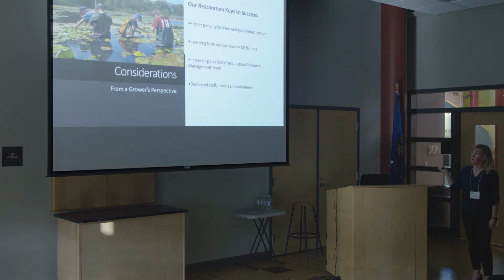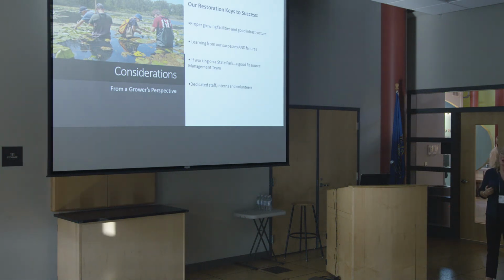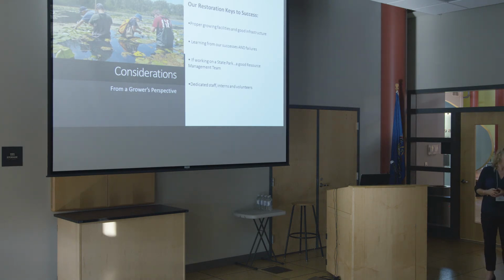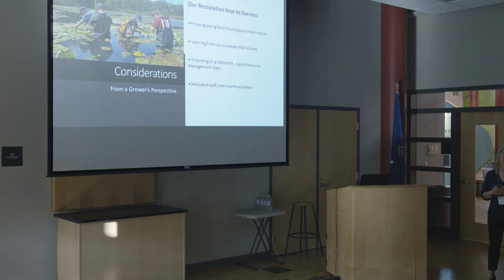So, and then again, like I said, I'm a practitioner, so dealing with growing facilities and infrastructure is probably the most critical for my part of the project. If I did not have the greenhouse, the plant lab, and the other greenhouse, there's no way I could do my job here. But also, keeping in mind that a lot of these plants that I'm trying to grow, there's not a lot of great growing instructions on them. They're not things that you find in greenhouses and nurseries, nor would you want to, because probably the conditions in your backyard are not right unless you live in a swamp.